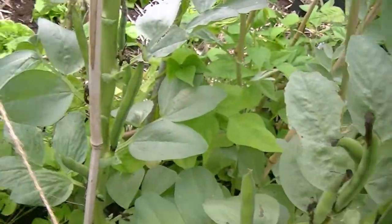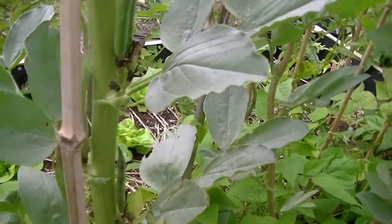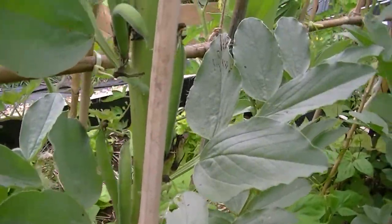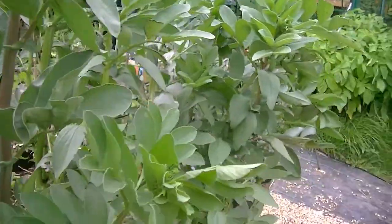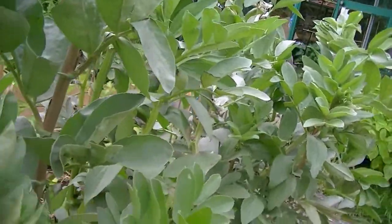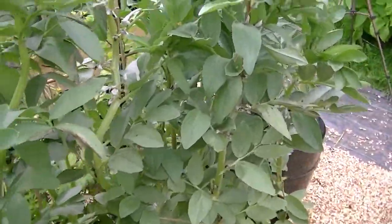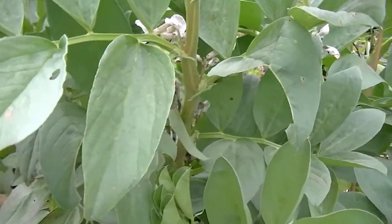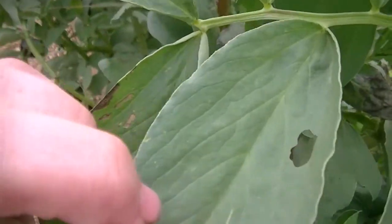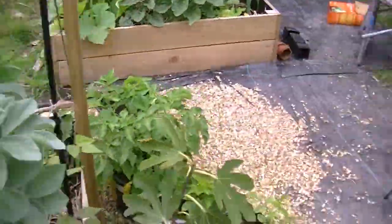Super. And the same there. It's full of pods all the way up. Good beans. Yum. I'm taking the tops off them because I actually want them to concentrate on just making the beans now. I don't really want them to get any bigger. Something's eating my bean leaves, but I don't mind that as long as they're not eating my beans.